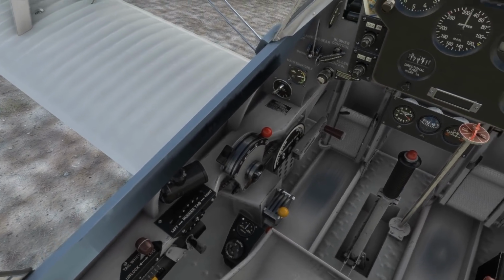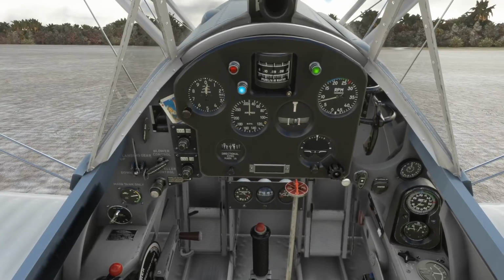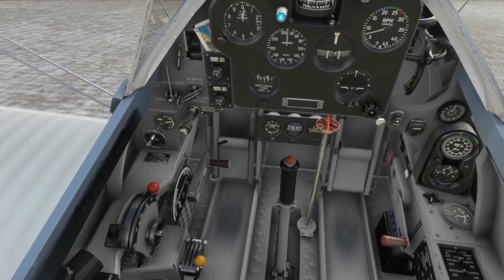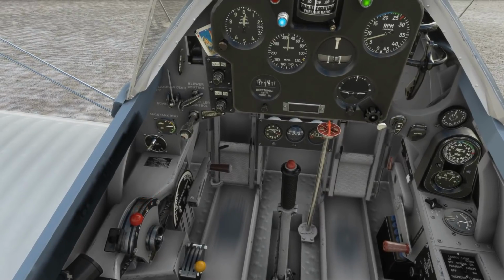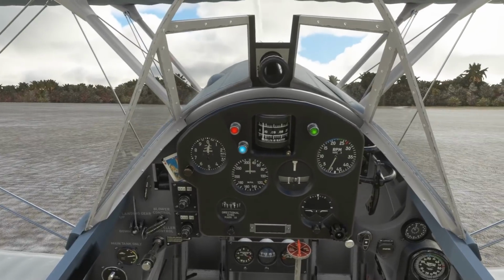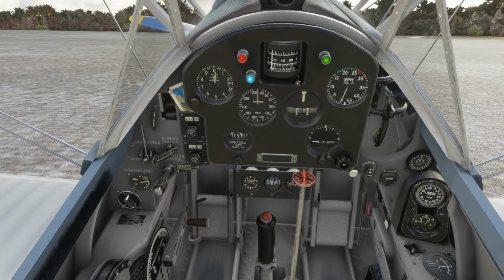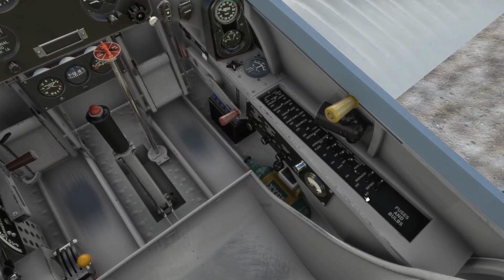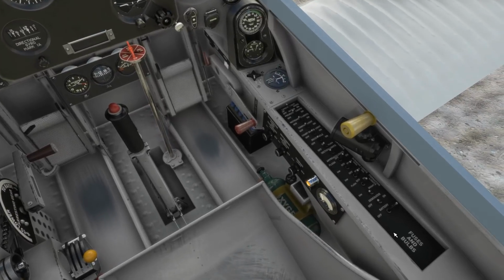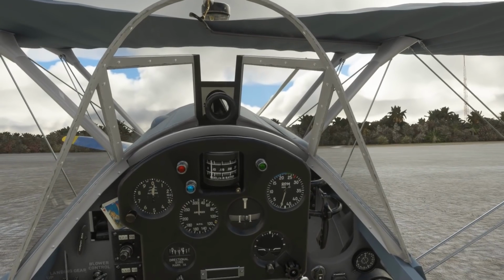Trims are set to neutral. Throttle can come back to idle. Prop RPM can go to low. And we'll go to idle cutoff on the mixture. So we do have a good shutdown. The mags can go off. Generator can come off. Get the fuel selector off once again. And lastly, we'll get the battery off. And that's the shutdown checklist complete.